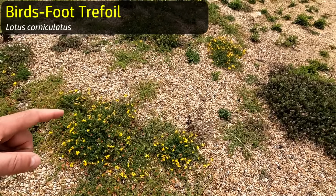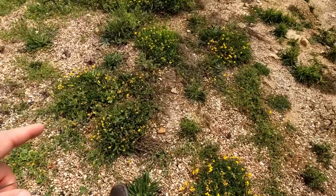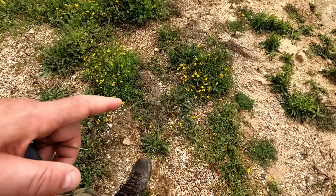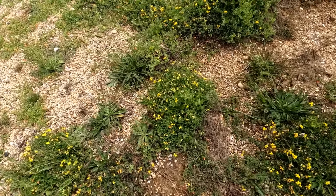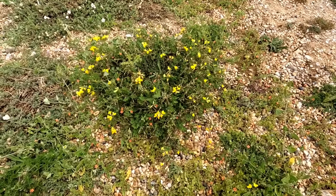Now, we're a little bit further on in the year since the last time I pointed out this plant, so let's see if we can see some seed pods, and we will try to observe why this plant is called bird's foot trefoil. Still might be a bit early, I think. Let me see what I can find. Camera off for a moment while I have a scout around. Okay, here we are. Here's one with the seeds.